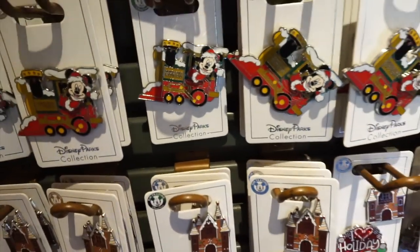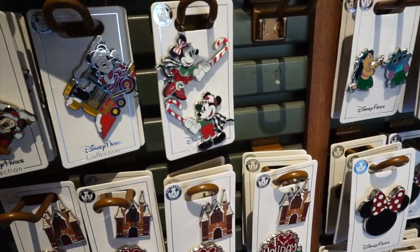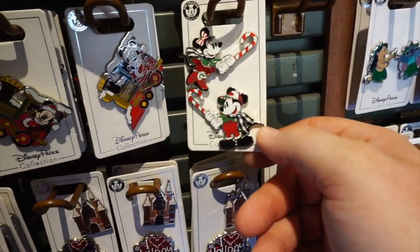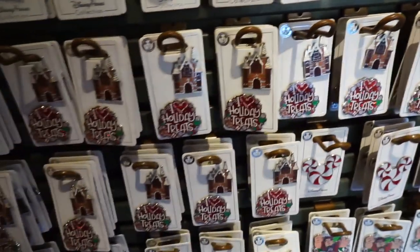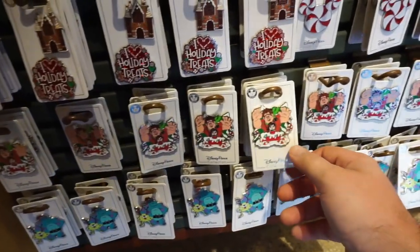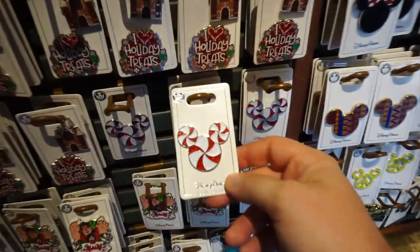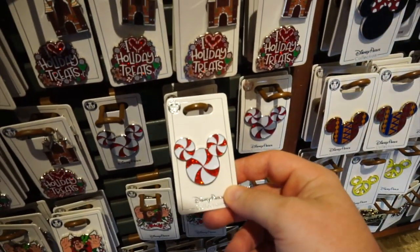But anyways, there's the North Pole Express with Mickey as your conductor. Minnie and Mickey both holding on to candy canes. Look at Mickey rocking the baseball cap. Holiday Treats pin. A Wreck-It Ralph pin. Monsters, Inc. pin. Lots of new pins for the holidays. And if you're looking for just a basic type pin, can't go wrong with the Mickey Peppermint trading pin.